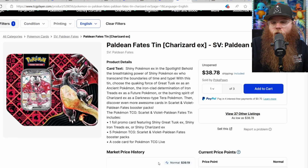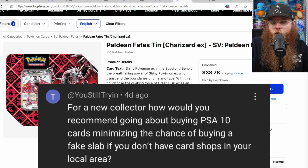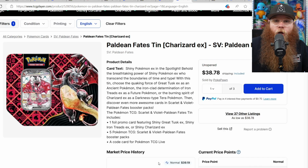All right, next question. It's from You Still Trying. For a new collector, how would you recommend going about buying PSA 10 cards, minimizing the chance of buying a fake slab if you don't have card shops in your local area? Great question.